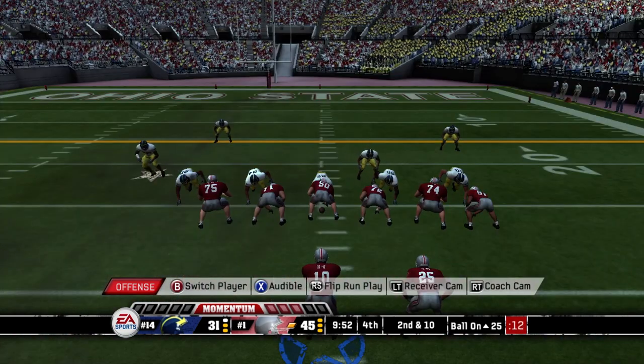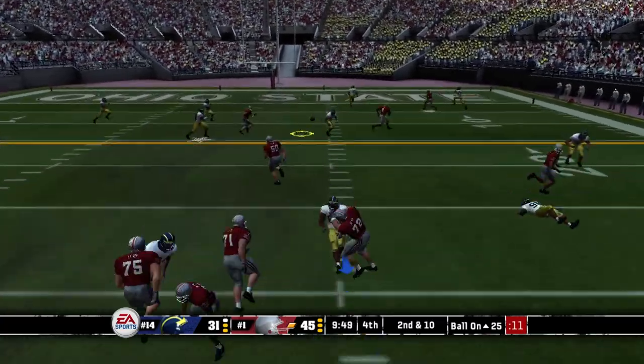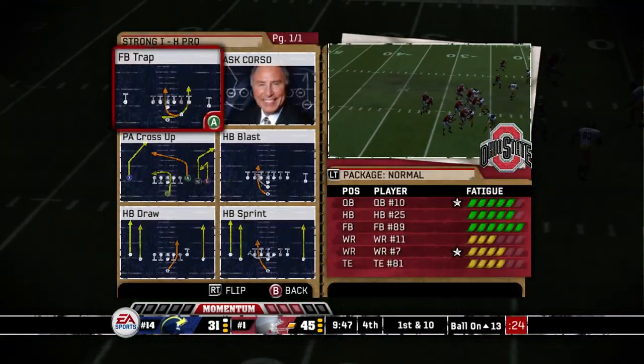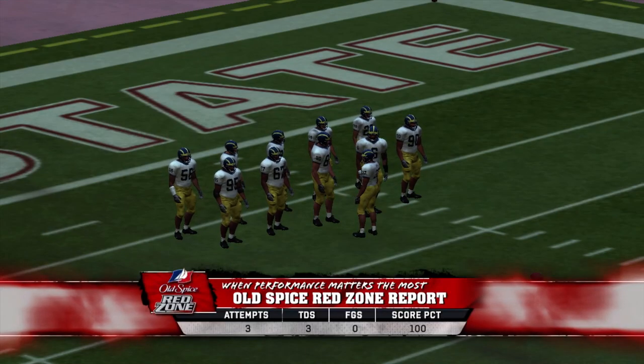The Buckeyes come out in a shotgun. Throws it. He ignores the footsteps and makes the catch. The defense looked a little lost on that one, Kirk. Yeah, they did, Brad. Nice recognition here by the quarterback to see that confusion and then take advantage of it.